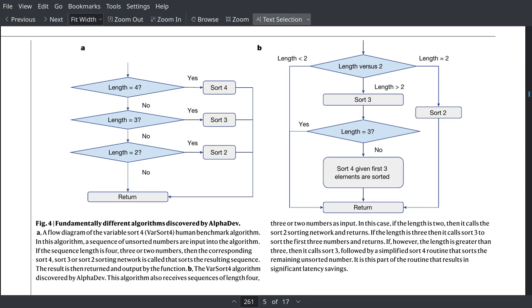So if the length is less than 2, then we just return. If the length is exactly 2, we sort 2 elements and return. But if it's 3, then of course we sort 3 elements and return. The innovation is in the 4-element variable sort. If it's length 4, then we call the variable sort 3 on the first 3 elements, and then call a simplified sort 4 to sort the last unsorted element. It's this last step that saves time, since putting that one unordered element into an ordered list of 3 elements is faster than sorting an unordered list of 4 elements.